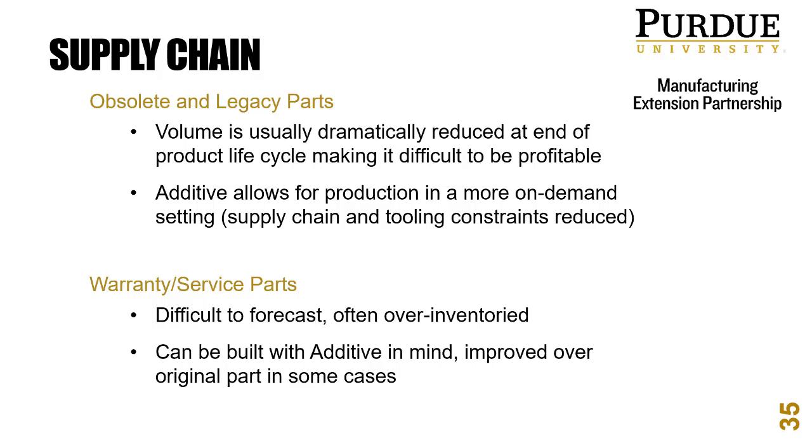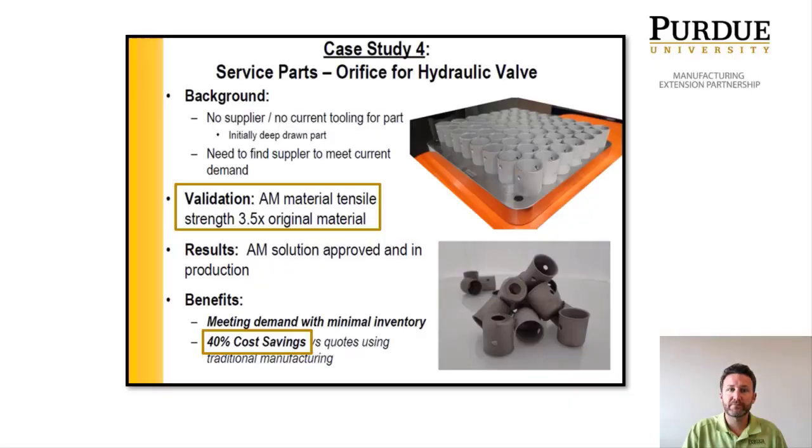You don't need to maintain a warehouse full of tooling that probably needs repaired over time because it was run really hard in production. You could transition to printing these tools, qualifying them, and then just repeating that process when the inventory left a certain level that required a fulfillment.